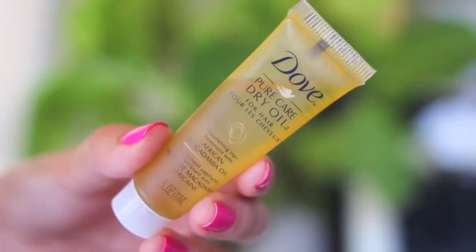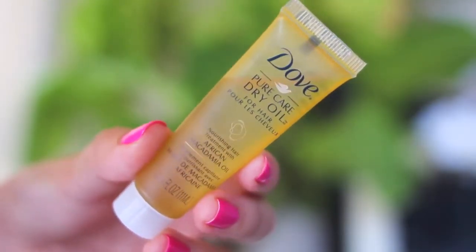Now moving into hair, I'm going to be using the Dove Pure Care Dry Oil, and I just put this into the ends of my hair, and it helps protect from heat. It absorbs really quickly, and it doesn't make your hair greasy. It's just a great way to nourish your hair super fast.